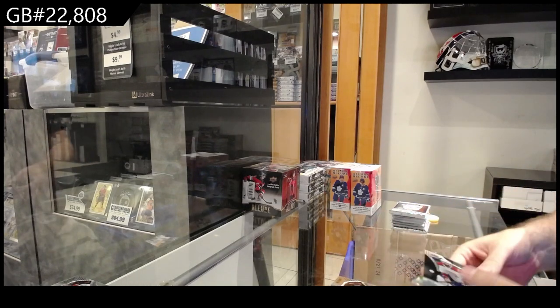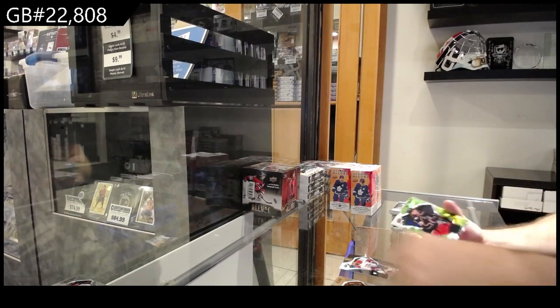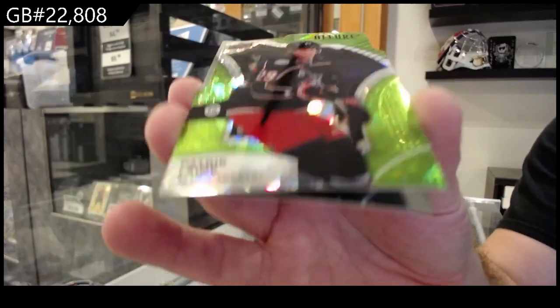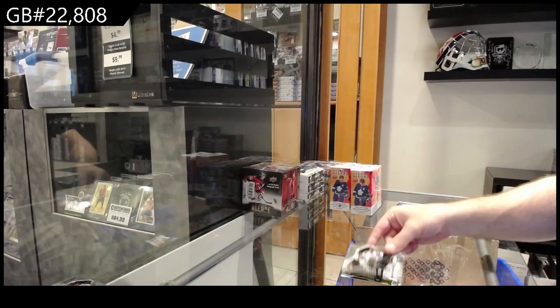We've got a Black Rainbow of Petrie for Montreal. Green Quartz to 99 of Laine. And we got a Hardman for the Hawks.